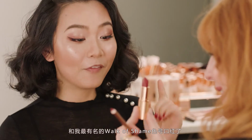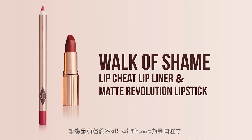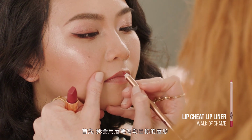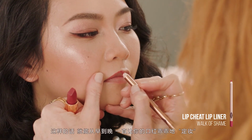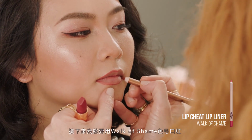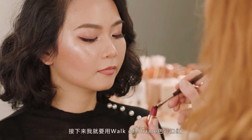So now we're going to use the Walk of Shame lip liner and the famous Walk of Shame lipstick. I'm just going to line your lips, and it's fantastic using this lip liner because it keeps your lipstick in place all day and night. I'm going to use the Walk of Shame lipstick.